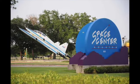The Johnson Space Center in Houston was established as the Manned Spacecraft Center in 1961. It was named in honor of the late President Lyndon B. Johnson, who was responsible for the design and development and operation of the space flights for 4 decades.